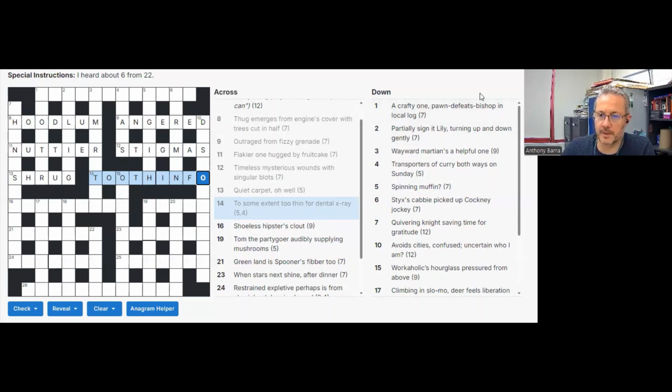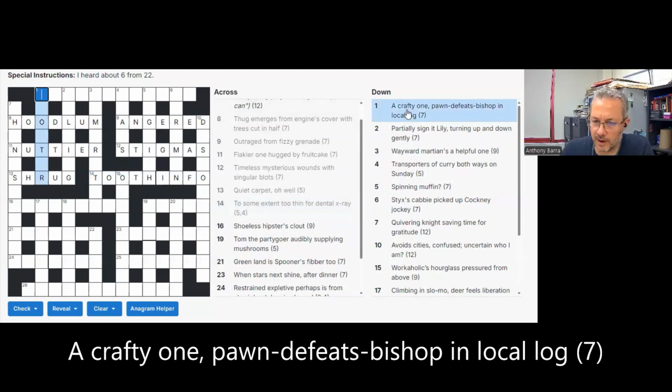Let's try going down now. And we'll start with number one, down. A crafty one, pawn defeats bishop in local log. The definition here is a crafty one. So we're looking for seven letters that means a crafty one. There's also pawn defeats bishop, which suggests some sort of chess happening, but chess terms are often abbreviated to single letters. So P defeats B. And that means we're going to replace a B with a P. And a local log or a police blotter would be blotter, but we're going to replace the B with a P. And we get plotter or crafty one.